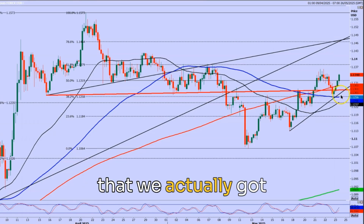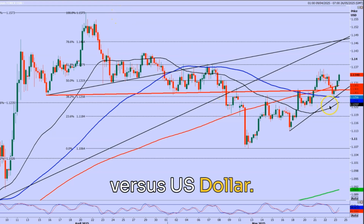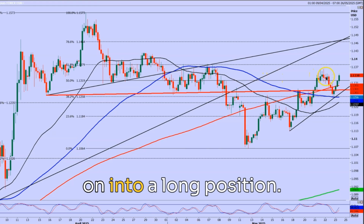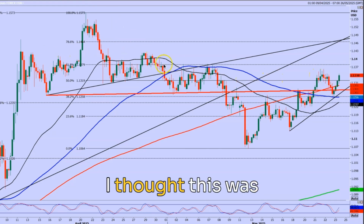Okay, the next position that we actually got onto was long euro versus US dollar. The euro has been in a bull trend against the US dollar, so I wanted to get us into a long position. This has been really tough. I thought this was a topping pattern.